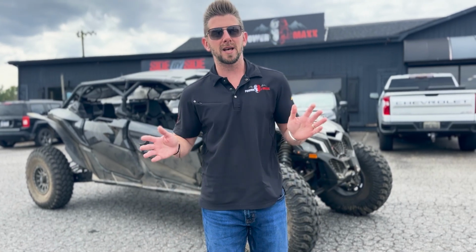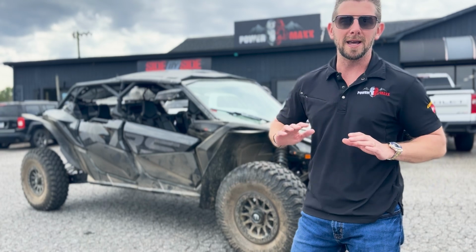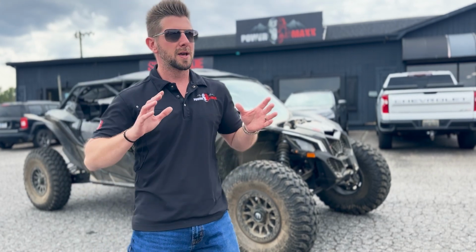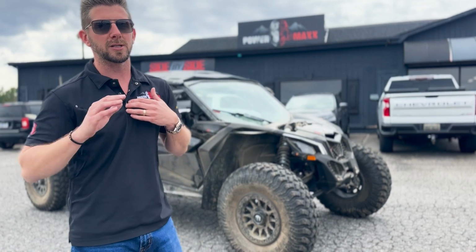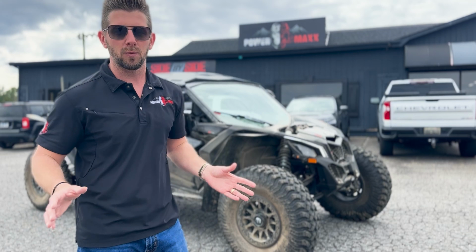But I must say, the way this machine is set up stock, it rode phenomenal in every single one of those environments, and I could not believe how smooth this thing was going through those different types of terrains. So one of the big noticeable parts for me was just the smoothness of the ride, the suspension, and how well it handled on all the different terrains that we hit this weekend.